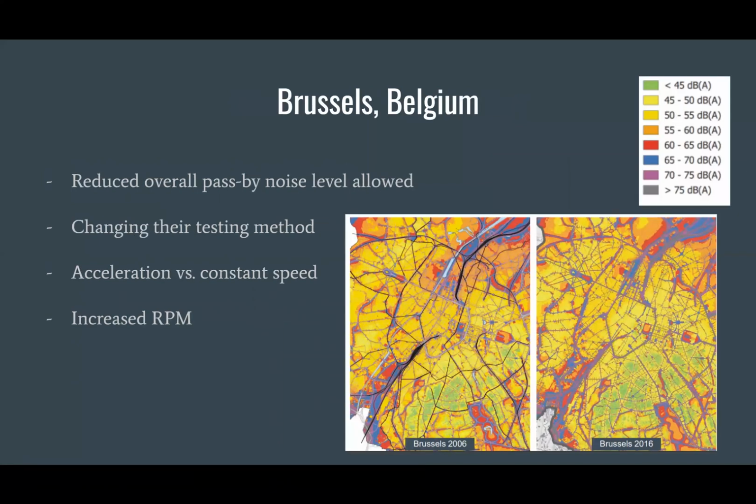Also, the pass-by noise limits were reduced because tests were performed while accelerating. Meanwhile, new testing is performed at constant speed with no acceleration. This is quite different because automobiles accelerating produce much louder noise levels due to the increased revolutions per minute. This can arguably be seen as contributing to the overall noise levels that engineers are trying to avoid. However, it makes sense because vehicles don't often accelerate with a wide open throttle.